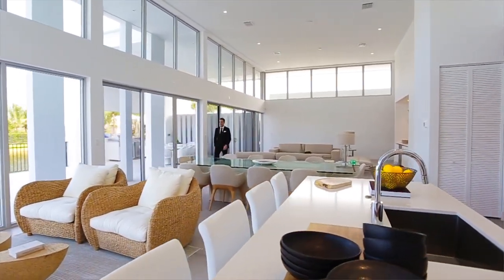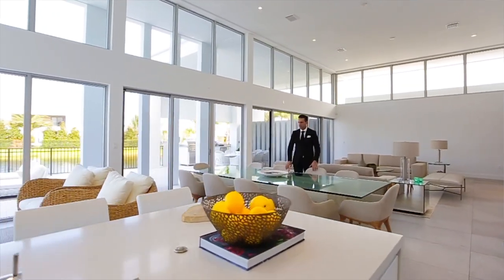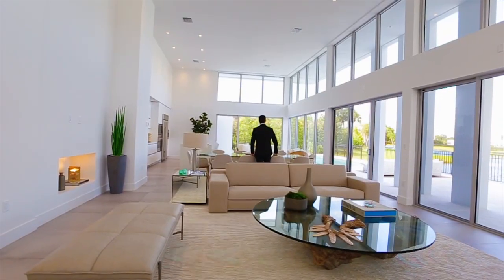Let's make our way to the formal dining room that has seating for 10, an oversized glass countertop, and chairs that have a fine beige fabric with oak-colored legs.